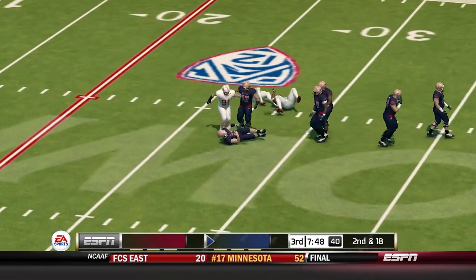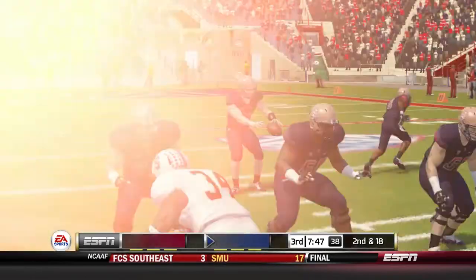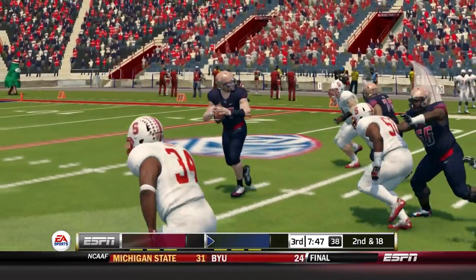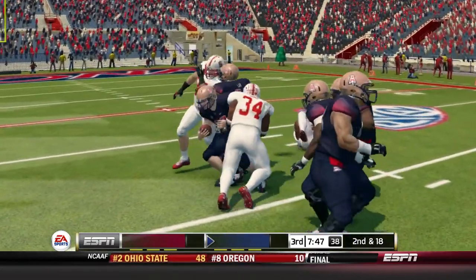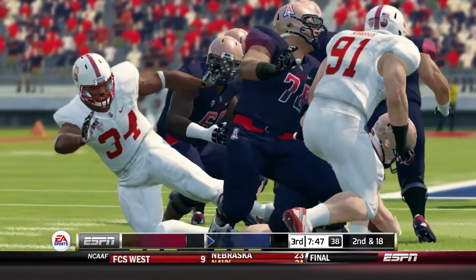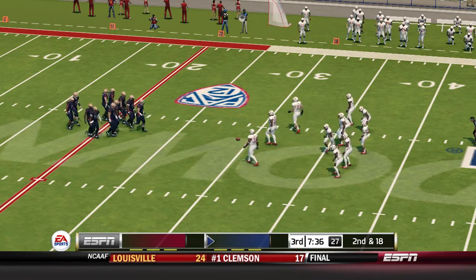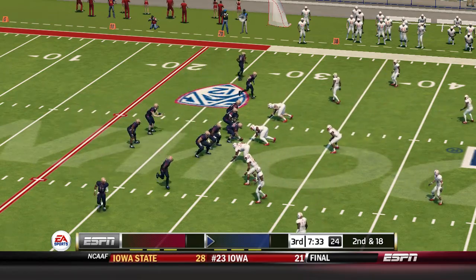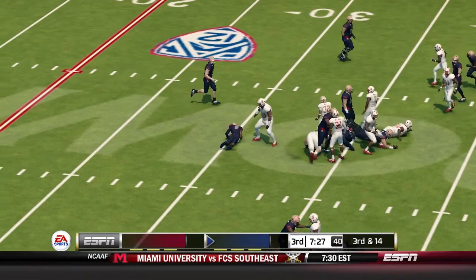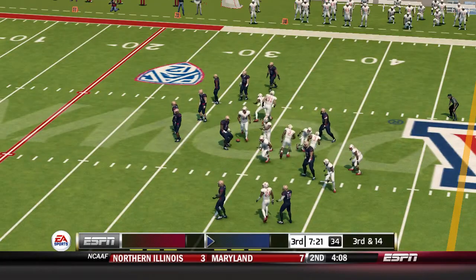Under pressure, and they got it. Coaches don't like it when their quarterback gets hit like that. Don't be surprised to see the old coach get on his linemen to protect the quarterback a little bit better. Defense looking for another sack in this second down and long situation. Takes it up the middle for a nice run. Gain of 4 on the play. That brings up 3rd and 14.